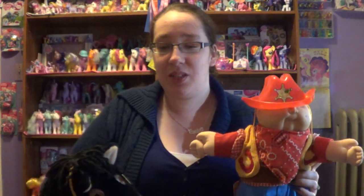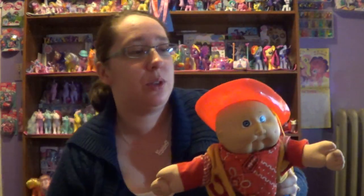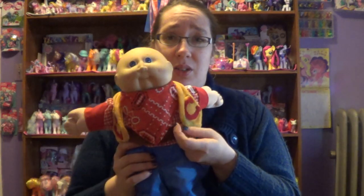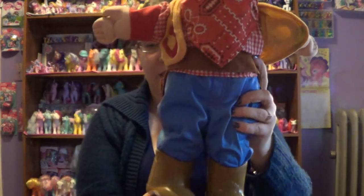So, like I said, this is from the show pony set. Now, these came out in 1984, so they're almost 30 years old, 29 years old, and they're in pretty decent condition. Now, this one here has a few spots on him, because when I was washing him, there was some blue on the counter, so unfortunately he got blue in his vest. But that's okay. So this is my guy.